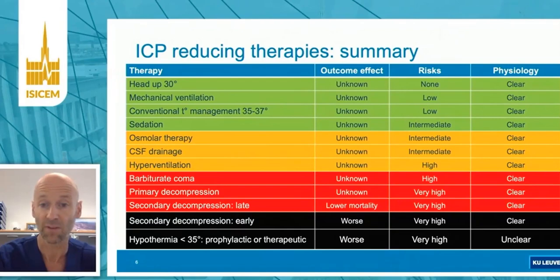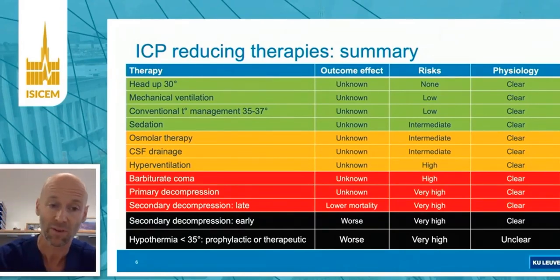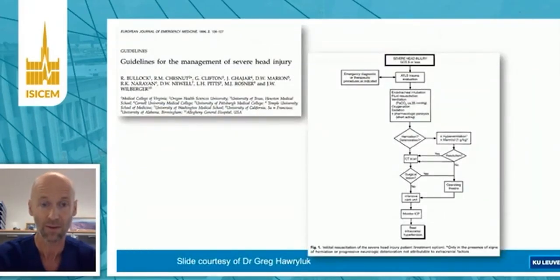And some of these interventions have been shown to be detrimental, such as early decompression, which is something we don't do anymore. But also hypothermia below 35 degrees has a very high risk, with a demonstrated worsening effect on the outcome. But I will come to that.